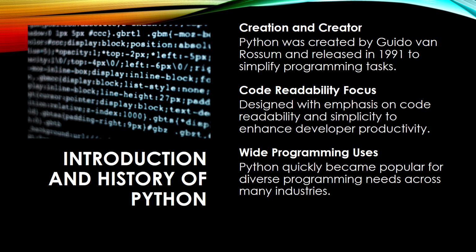Python was created by Guido van Rossum, and first released in 1991. It was designed to make programming simpler and easier to read. Over time, Python has become popular for many different types of projects in lots of industries.